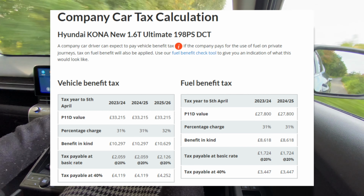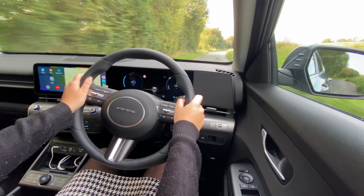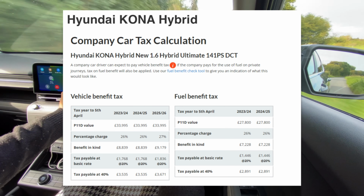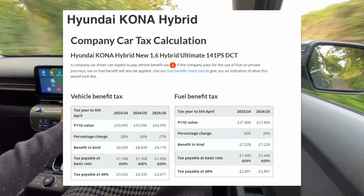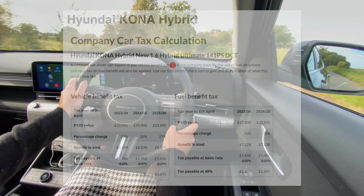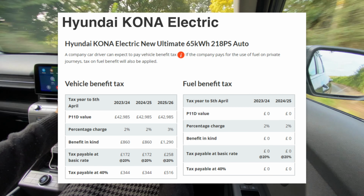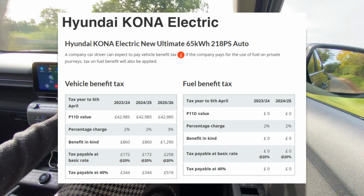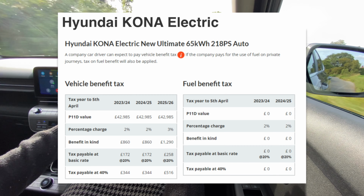On top of this, if you have a fuel card, you'll also pay around £3,000 in fuel tax. A hybrid model of a similar spec would reduce to just £3,500 for company tax, which works out around £290 a month, and your fuel tax would drop slightly to £2,900 a year. However, this is where things get exciting. If you opt for a long-range model like the one I'm driving today, company car tax would be just £340 a year, or £28 a month. On top of this, you'll pay no fuel benefit tax, making it an impressive company car option.